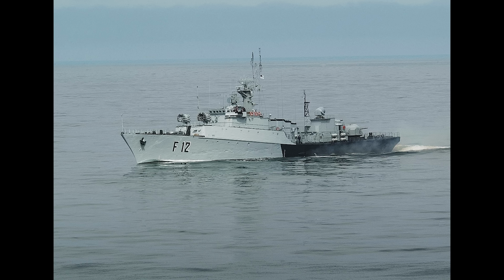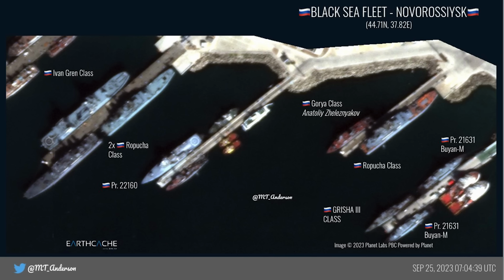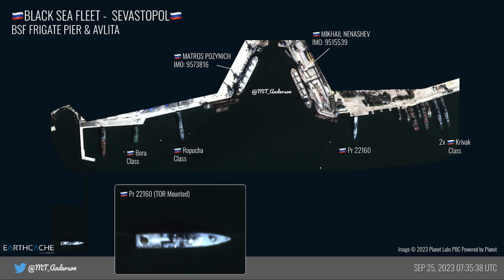So that's it for Novorossiysk. You can also spot an assortment of smaller, unidentified utility craft, tugs, maintenance ships and the like scattered around as well. Now, let's move on to the big and main harbour, Sevastopol. So this first image is from the frigate pier.